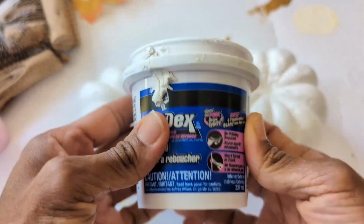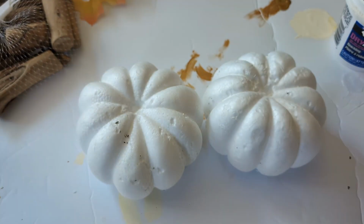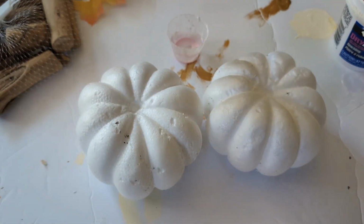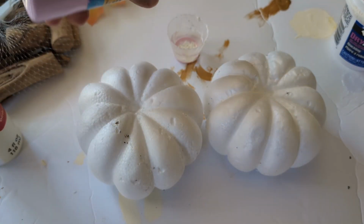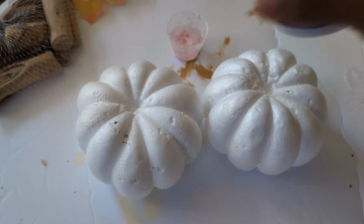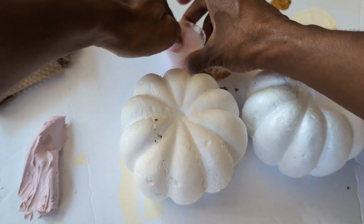Okay friends, so what I'll be doing in this segment is using some spackle on these pumpkins. Now the night before I used Speed Dry, but today I'm trying Drydex. I have a container of Drydex that's drying out, and I figured, why don't I experiment and see how it goes? But I do not recommend Drydex. I recommend using the Speed Dry.